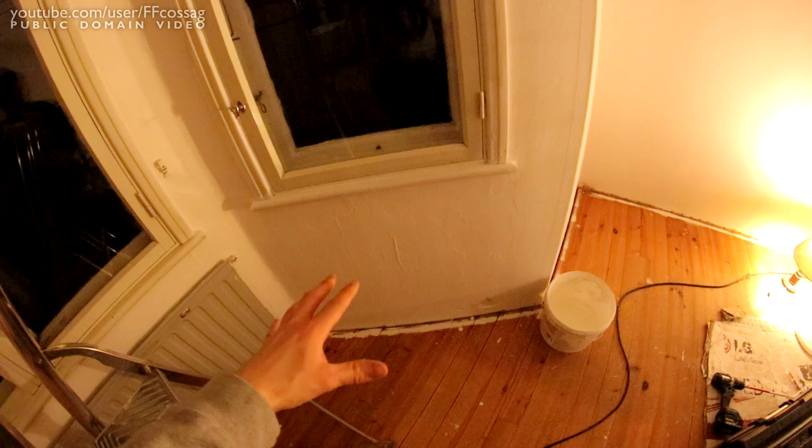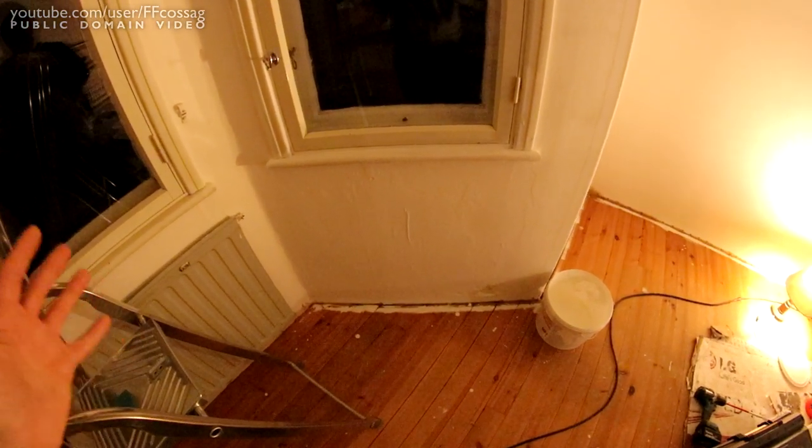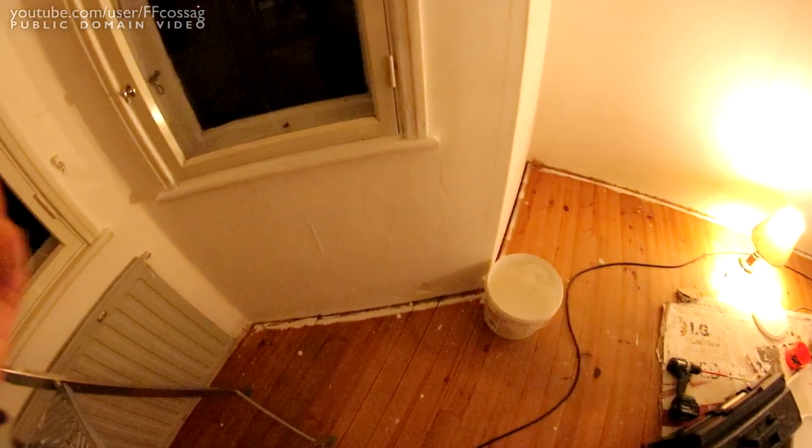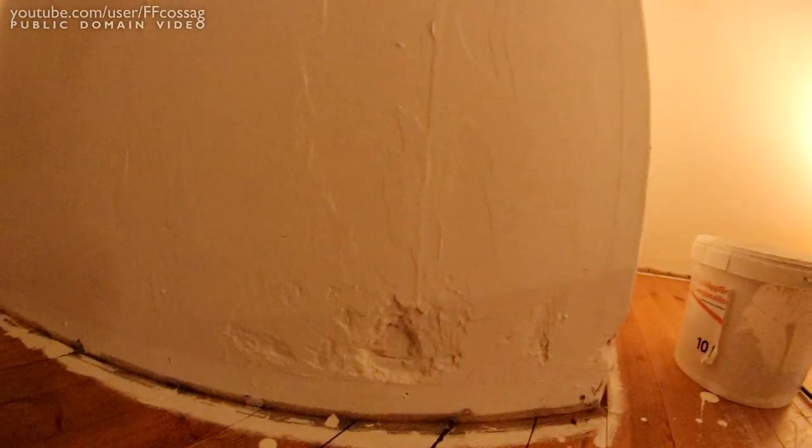I don't recall if I made a point about it, but this area actually had a huge tear in it, where just the wallpaper and everything was falling off. It has a big hole and it still does. I just painted everything over and it looks fine.